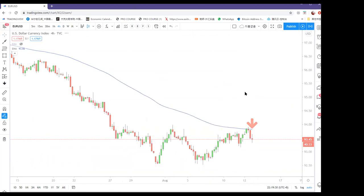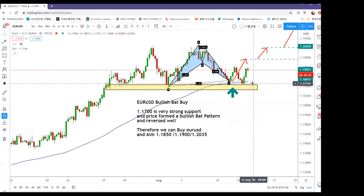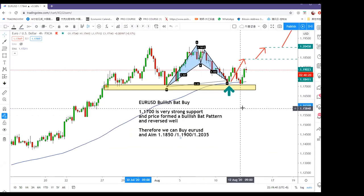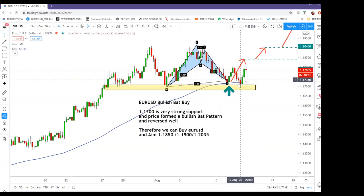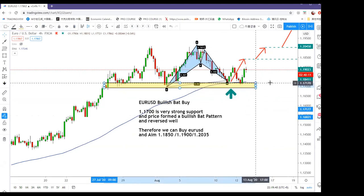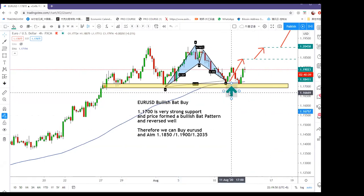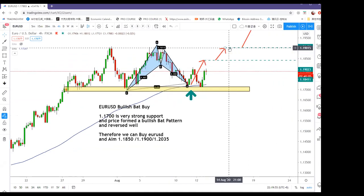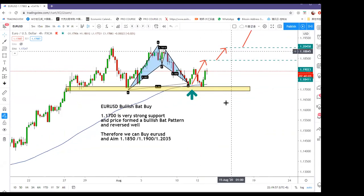I think it's okay to buy euro again from 1.17 here. As I said, this bat pattern, right? The 89 EMA nicely touched, and the structure held well, 1.1713. So I think the euro will go up again to 1.18 or 1.20. So buy the euro.